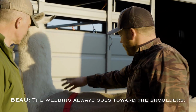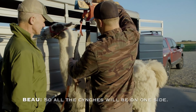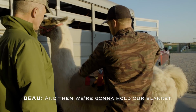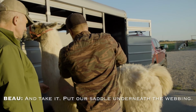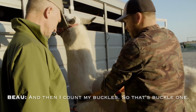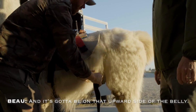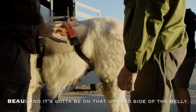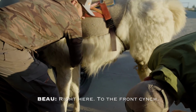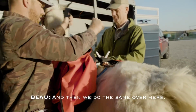The webbing always goes towards the shoulders. Back of the webbing forms a line to the back of the webbing. So all the cinches will be on one side. And so you just want to make sure they're not too tangled up. And then we're going to hold our blanket and take our puffers out underneath the webbing. And then I count my buckles. That's buckle one. And this is buckle two, and we just gently do it. And it's got to be on that upward side of the belly. So we connect his breast strap right here to the front cinch. We go up and over here. And then we do the same over here.